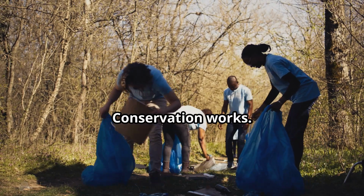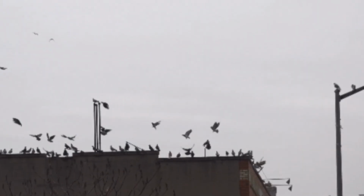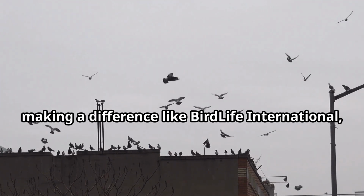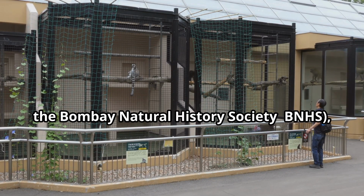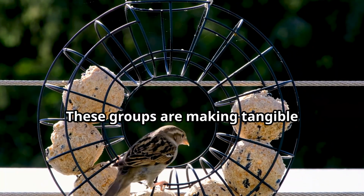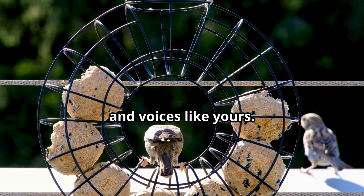The good news? Conservation works, but it needs you, your voice, your action, your awareness. Get involved. Visit organizations making a difference like BirdLife International, the Vulture Conservation Foundation, the Bombay Natural History Society, BNHS, and the RSPB to learn more, support, or get involved. These groups are making tangible impacts, but they need allies, advocates, and voices like yours.